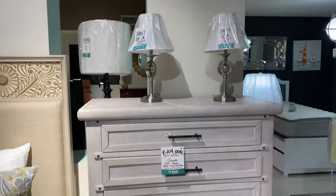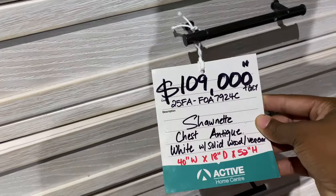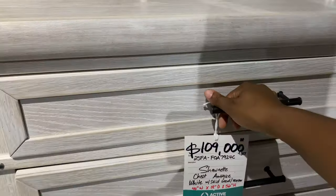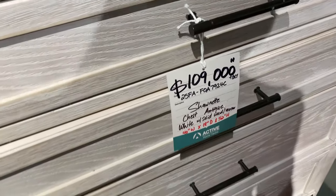Love this color chest of drawers. I actually want to change out the chest of drawers that I have now. This is 109,000 plus GCT. I love how free it is to open it. And actually it's velvet in here, you know? It actually has a liner in here. That's a vibe.